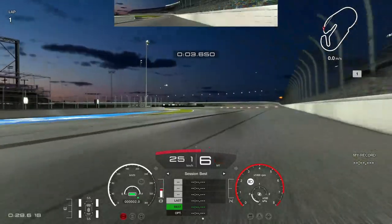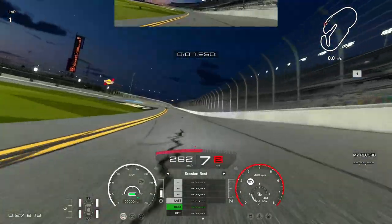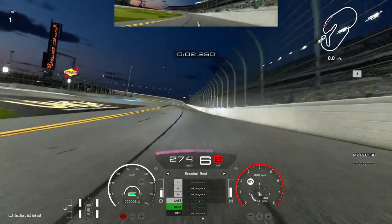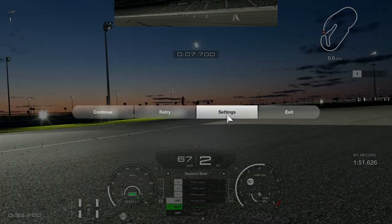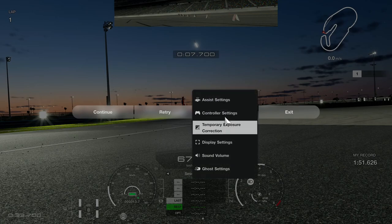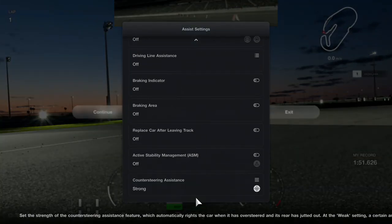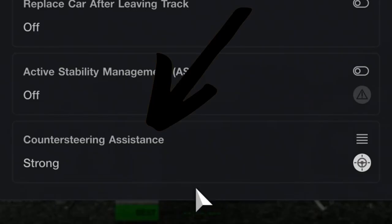And with this combination of car and tires on this track, I definitely found it a massive help, particularly under braking, because when you first enter this, do be prepared for a lot of this to happen, which is extremely frustrating until you get used to how the car handles. So I went ahead and I changed the assist. I put the counter steer assist on strong and ended up getting this lap, which was a 1:51.237.